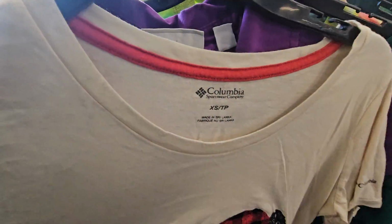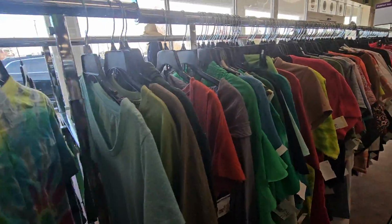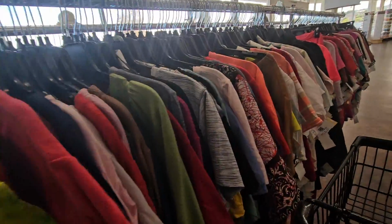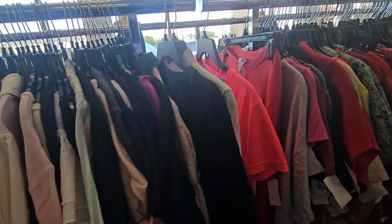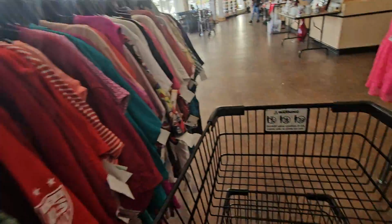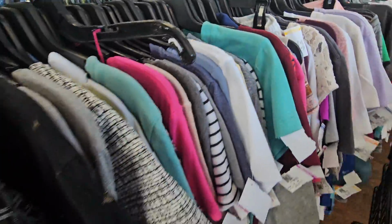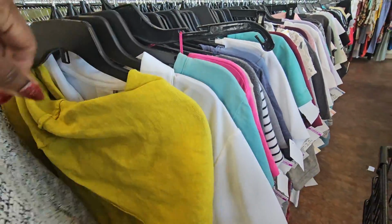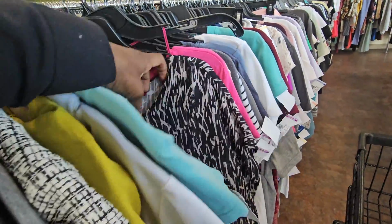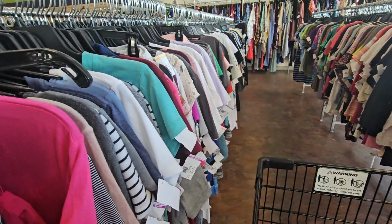Columbia has always been and still is a bread and butter for me, but I tend to stick to the sweaters, the sweatshirts, and especially the coats. I do really well selling their, what do you call it, performance athletic coats for fishing and winter wear and things like that. But basic t-shirts, not so much, unless they are new with the tags.